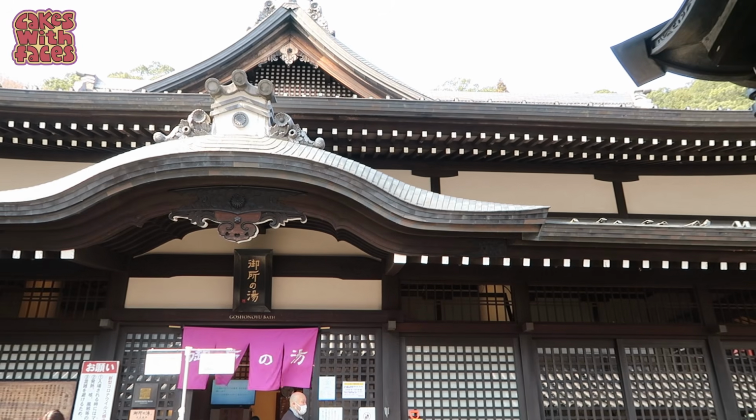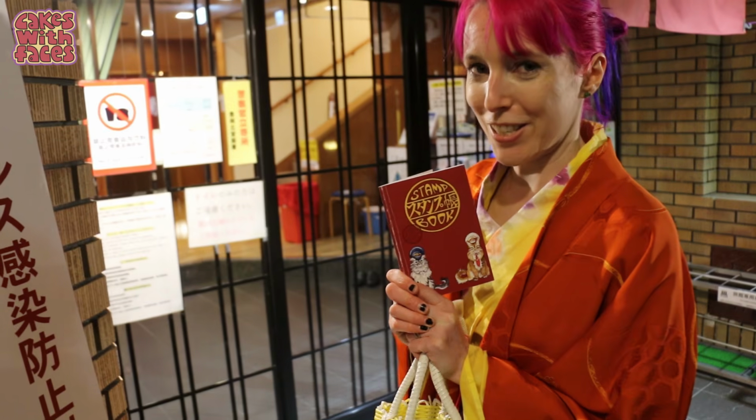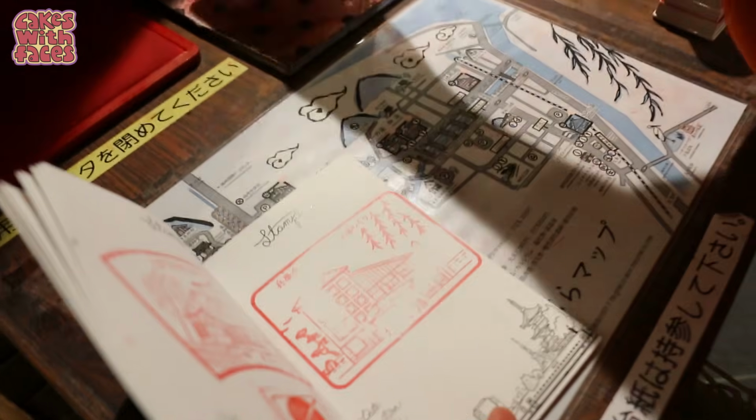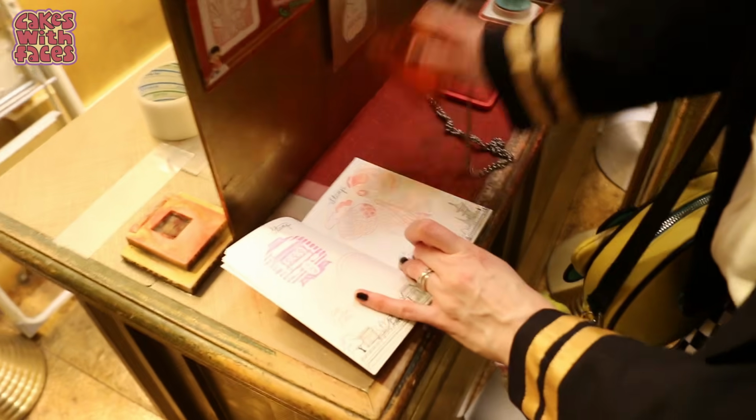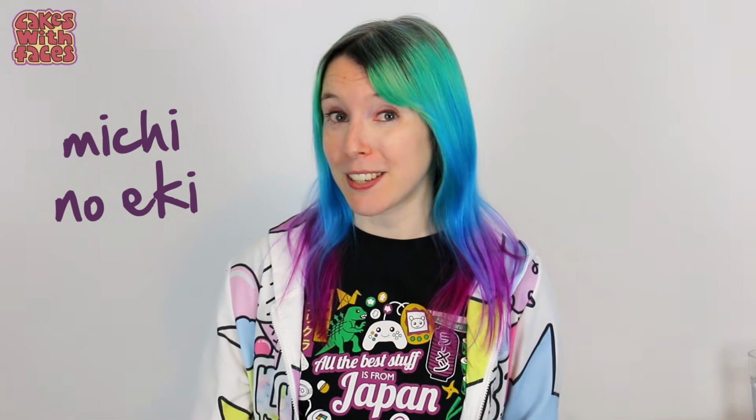Each of the 7 bathhouses at Kinosaki Onsen has a stamp outside for you to collect. And at Tsutenkaku Tower in Osaka, around the observation deck, there are plinths with stamps. If you're driving, roadside service stations, Michi no Eki, have stamps. And I've also seen them in some shops.